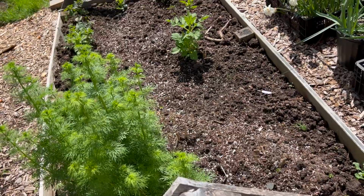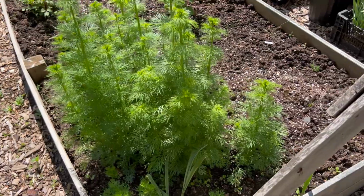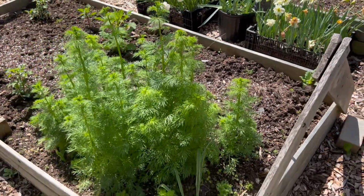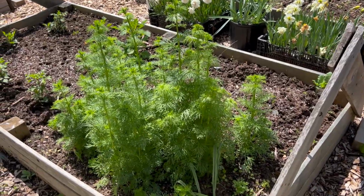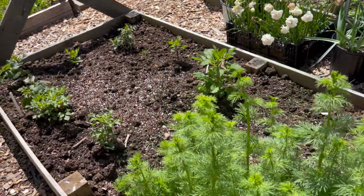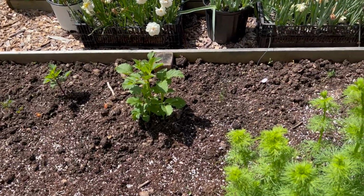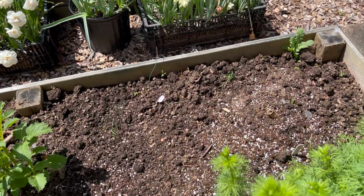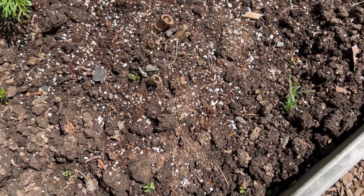Fantastic. Now this bed had the overwintered cool flowers, and most of them didn't do so well. The exception would be the larkspur. The larkspur is looking fantastic. That's come up well, and then I also planted dahlias around those. So there's another probably 10 dahlias. Some of them didn't have foliage, some of them did. Here's one that is just starting to pop out of the ground now.